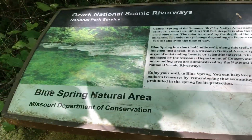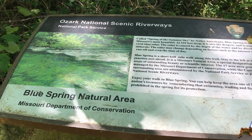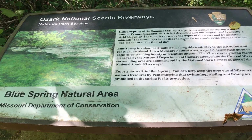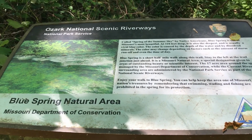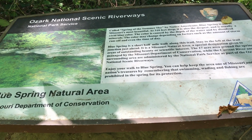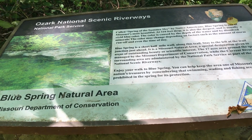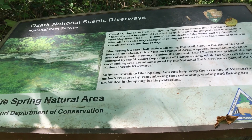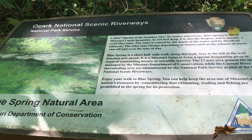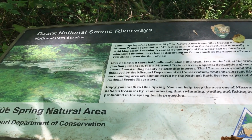Alright, we are in Blue Springs Natural Area by Missouri Department of Conservation. We're at the Ozark National Scenic Riverways. And a little bit about the spring that we're going to see. It was called the Spring of the Summer Sky by the Native American Indians. It is the deepest spring in the entire United States at 310 feet deep. It has the deepest, most unusual, vivid blue color.